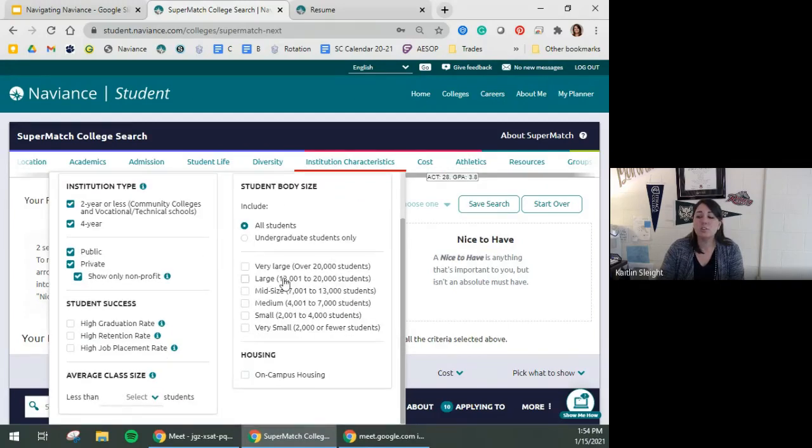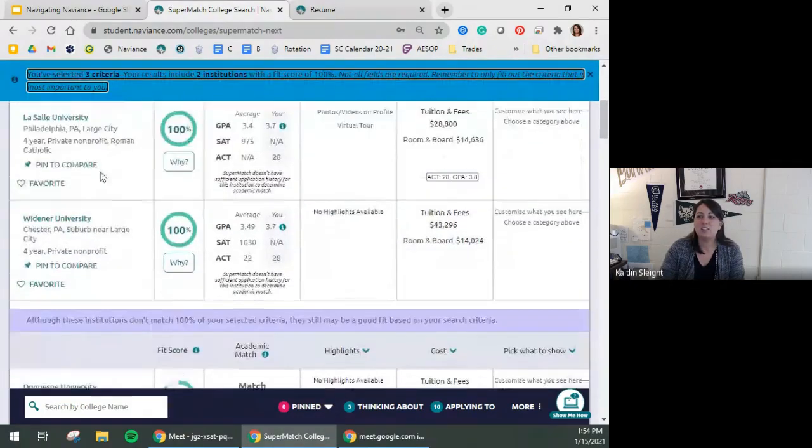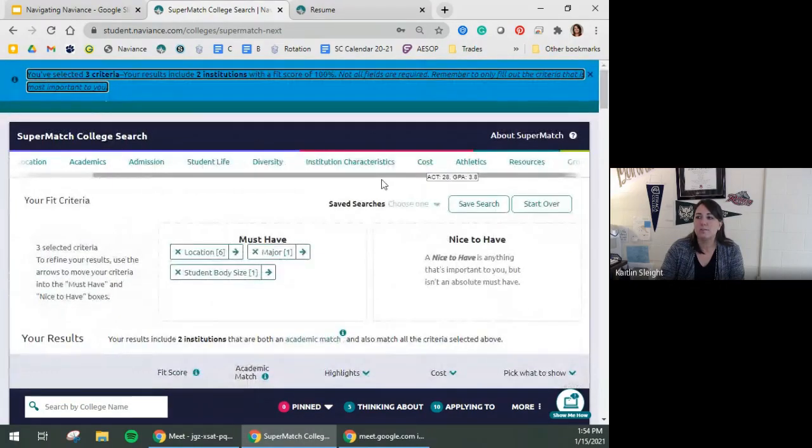You also can choose by the different student body size, right? So if you really want a school that's closer to a Chatham, you might want to look up a very small school, or a medium-sized school if you're looking for something in the middle, right? So again, this is still filtering all of those filters I applied.